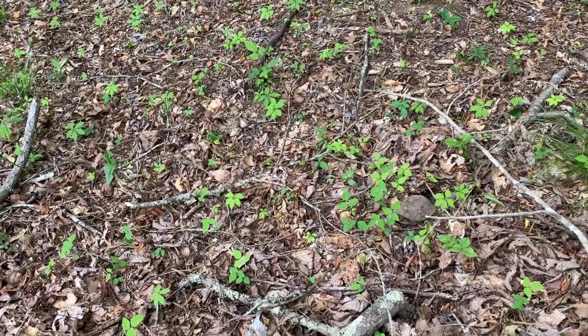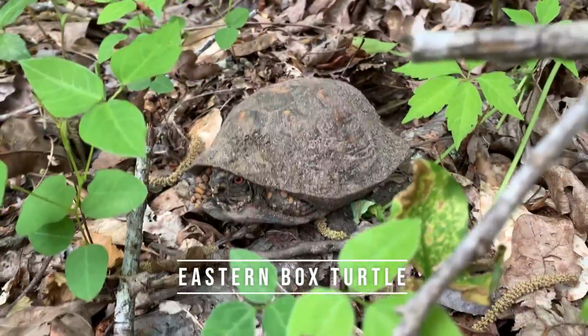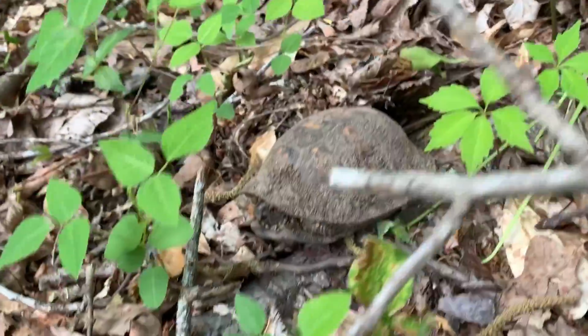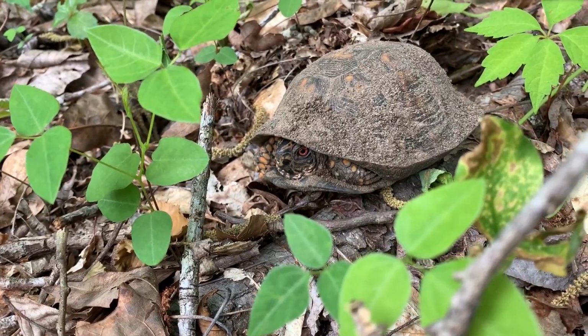There's a nice little surprise. A good looking eastern box turtle. Look at that eye. He very clearly just came out of that little hole he made right there. You know what I say about box turtles. I mean, it's good king snake weather.